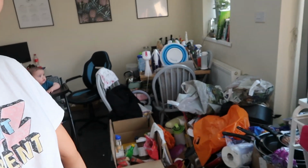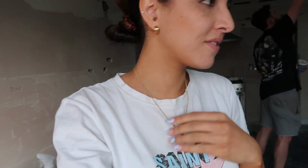So tonight the plan is to move all of these bits, all of that, into the front room, so that there's space for the kitchen to arrive tomorrow. We're not sure what time they'll be here yet. I believe that I'm going to get a phone call in the morning to say when it'll arrive, and then yeah, then we wait till Saturday.